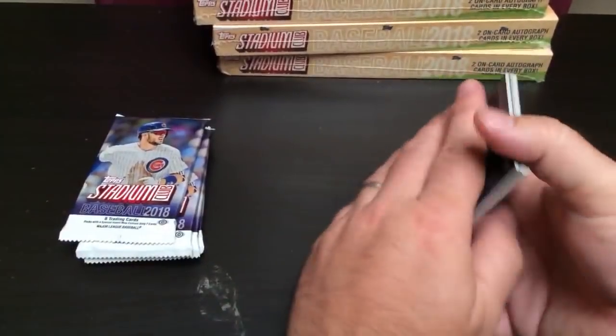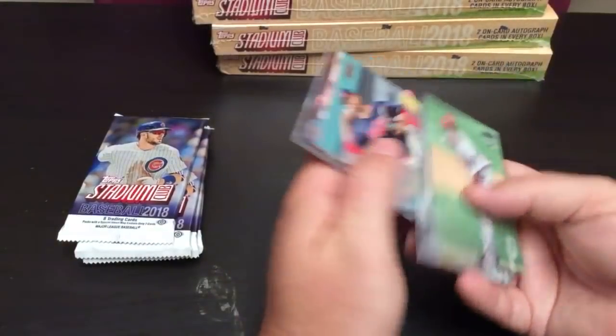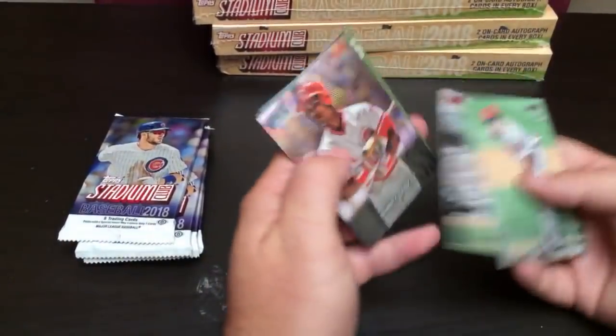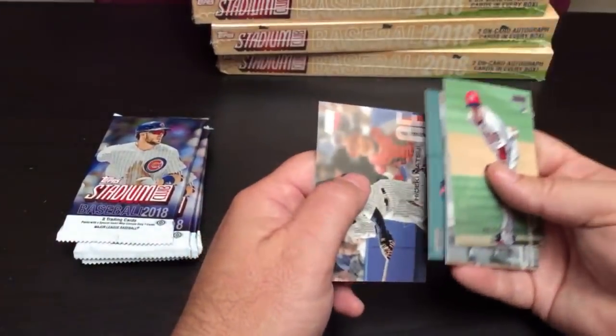All right, what do we got in this one? Hank, Hammerin' Hank. Look at that guy. Carrasco, Reddick, Derek Jeter. Oh, here's a Barry Larkin foil. Kind of cool, Barry Larkin. I loved growing up with that dude. He was cool. Bader and Matsui.